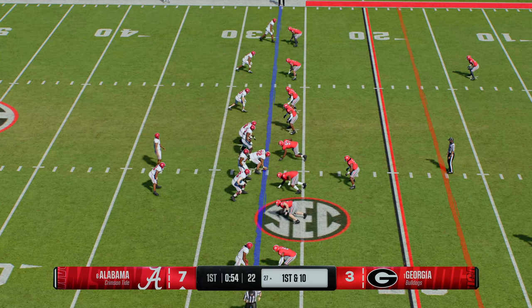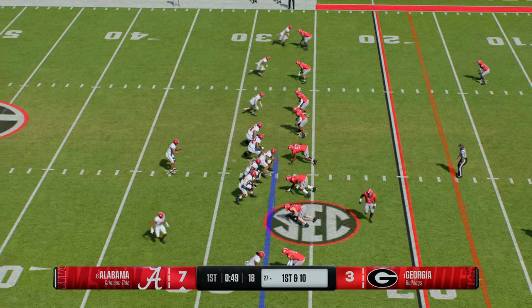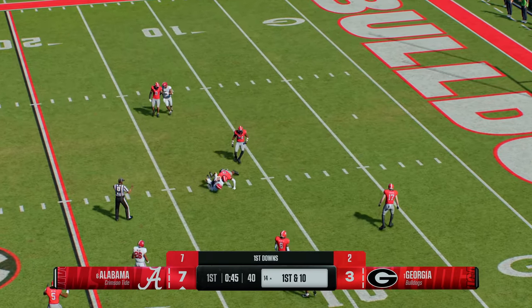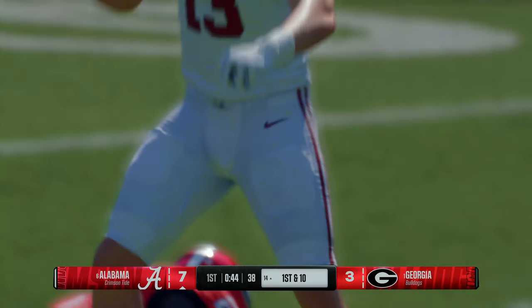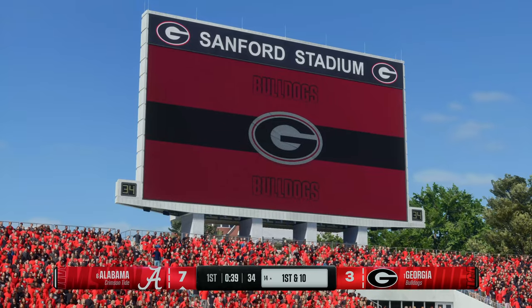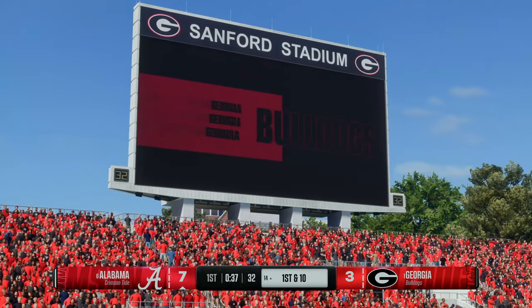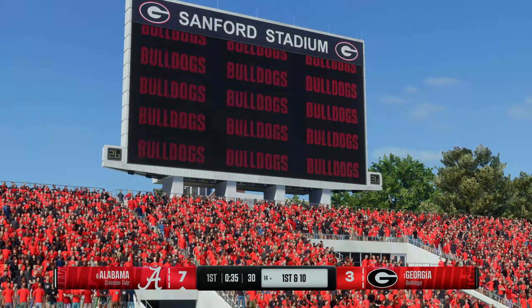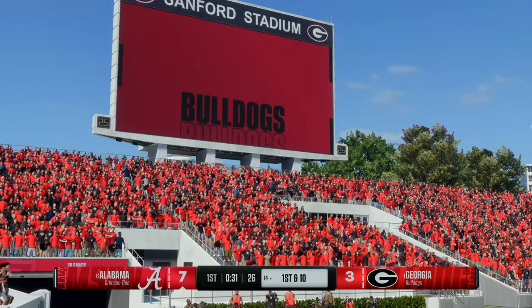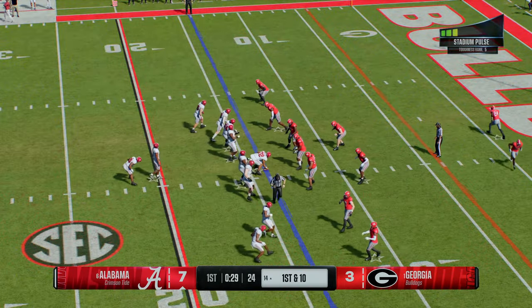Alabama getting set with a first and 10 coming up. And the motion by the back now forces the defense to adjust. Throws down the middle. It's Adams. And he'll get the first down yards before they finally bring him down. This defense has got to do a better job in coverage if they want to get off the field anytime soon. You keep defending like that, and this offense could have 50 on you by the end of this game.